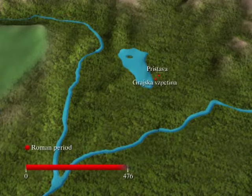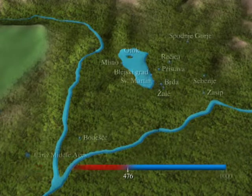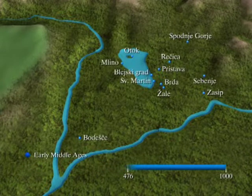Sites from the early medieval period show the densest settlement. This district was a composite part of Carniola, the homeland of the Slavs. This was how Carniola, or Slovenia, was described at the end of the 8th century by Paul the Deacon in his famous work, The History of the Lombards.